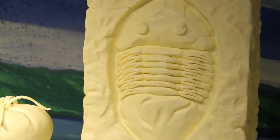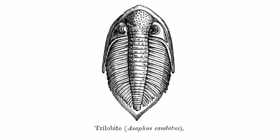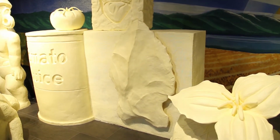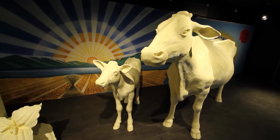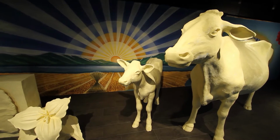A detailed trilobite fossil of a now extinct sea creature which existed in the state 440 million years ago, and flint, a hard rock used by Native Americans to make knives, spear points, and arrowheads, share the newly updated cooler with the butter cow and calf. The mural behind this year's display is inspired by yet another state symbol, the Great Seal of the state of Ohio. This year, the butter cow shares the case with 15 of our state's symbols.